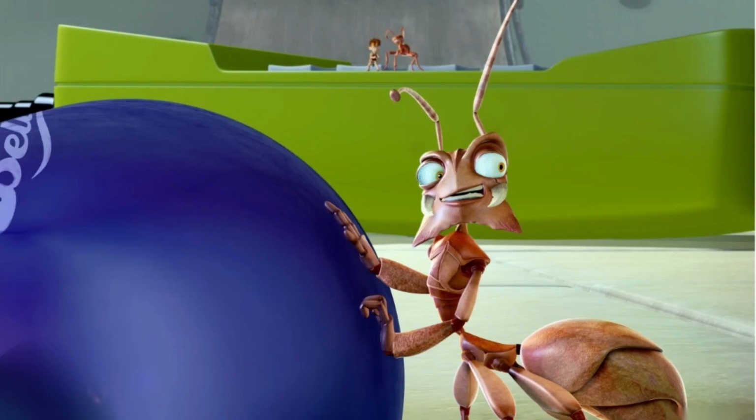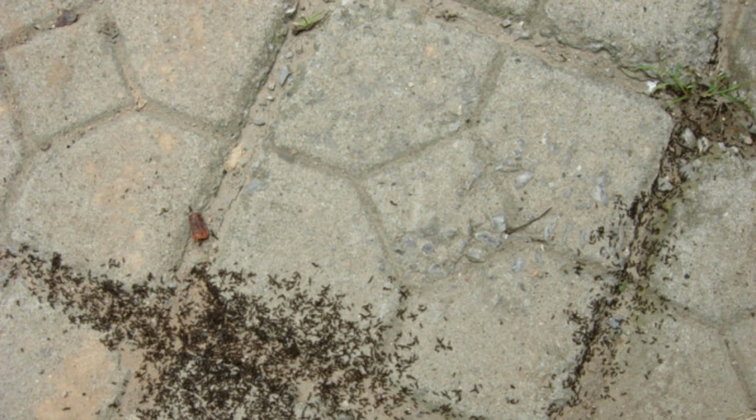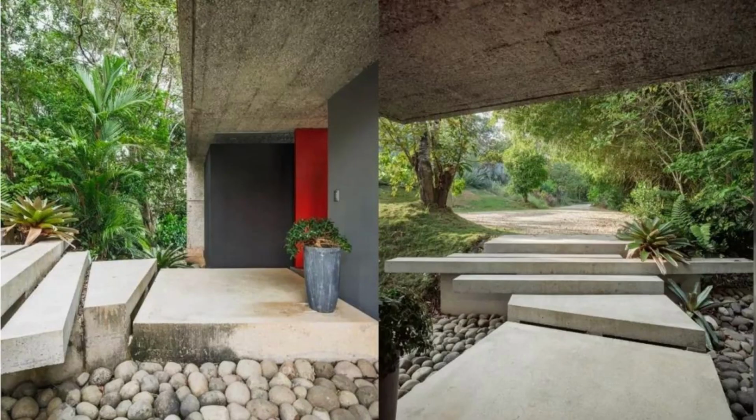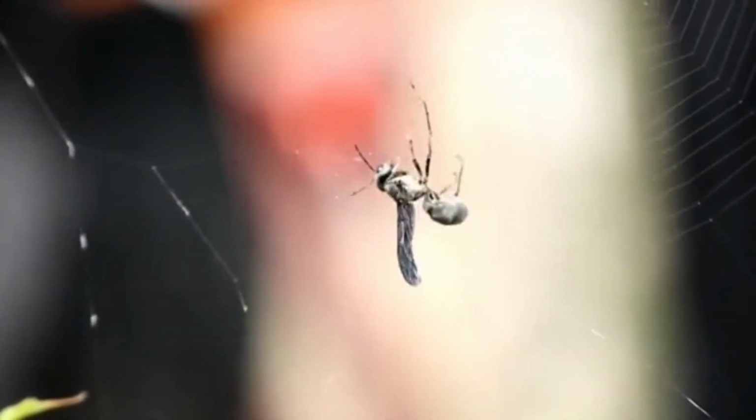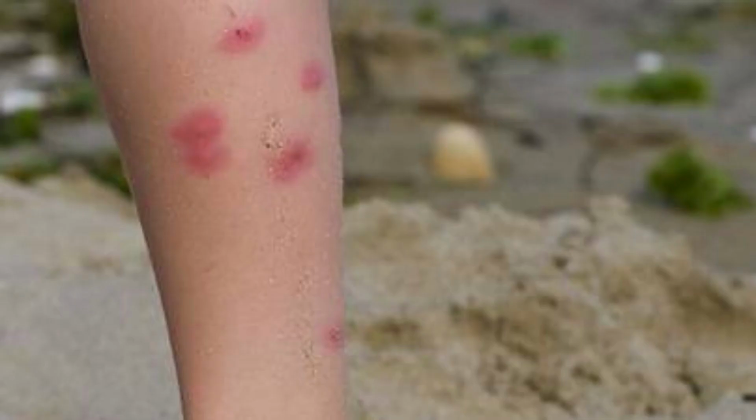Pavement ants. Pavement ants, also called sugar ants, are commonly found on hot, firm surfaces, such as driveways, patios, garden rocks, or even a home's foundation. Like fire ants, they have a sting for self-defense, but it is not as powerful, and will not cause as much pain or itching. Still, some individuals may be allergic or sensitive to the venom of pavement ants.